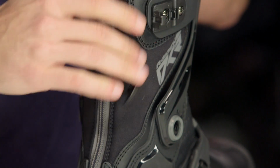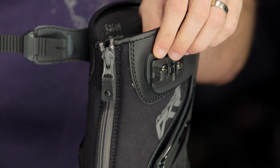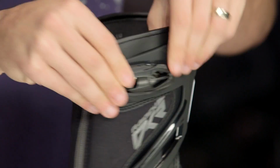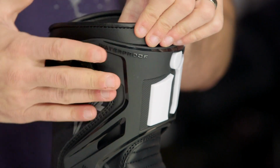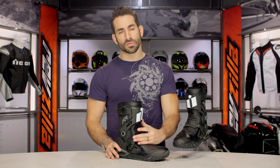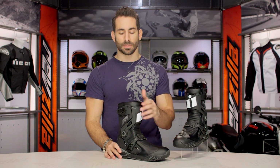So you have the main adjustment here across the top. Notice how I broke that open very quickly, very easily. Done with a gloved hand. Now, some of you might look at that and say, wait, that buckle's facing the wrong way. It might get caught on things. Remember, the Raiden DKR pant is meant to come down over the boot, so it's going to shield that buckle. It's not going to be in harm's way.